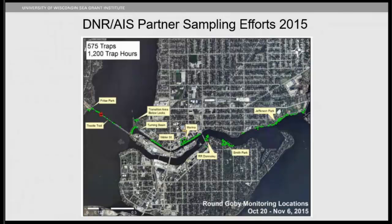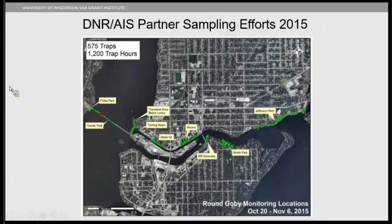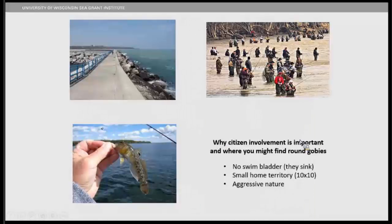And so specifically, if you're familiar with this area, round gobies have been found right below, let me see, the Menasha Dam, which I think is down here, and then the Neenah Dam. And then this lock, which is the last lock before you get into the Winnebago system, has currently been closed, which has caused some navigation issues in this area. But the DNR has undertaken some really extensive trapping and fishing efforts to look for round gobies. They found a few downstream of the dam, but nothing upstream into the Lake Winnebago system yet.